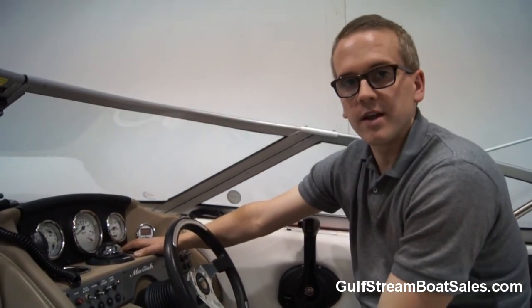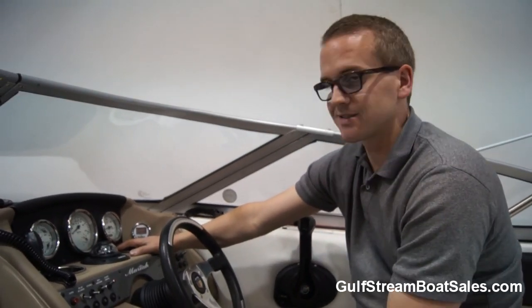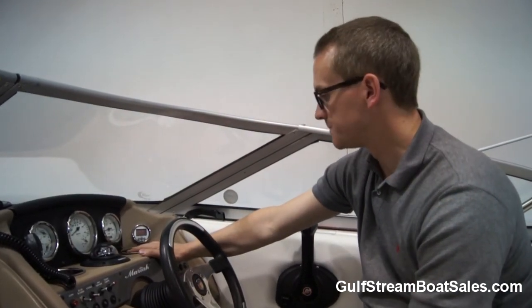The engine's not even running. The oil is crystal clear. I'll show you when we take a look in the engine bay, but it's like brand new. We're standard over with a full 3-month warranty as well.